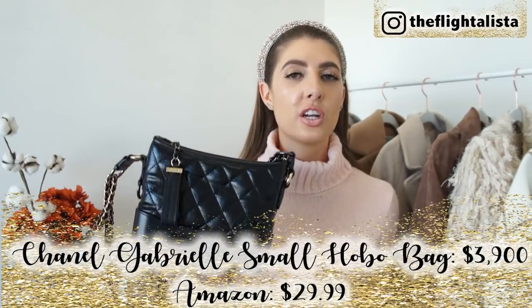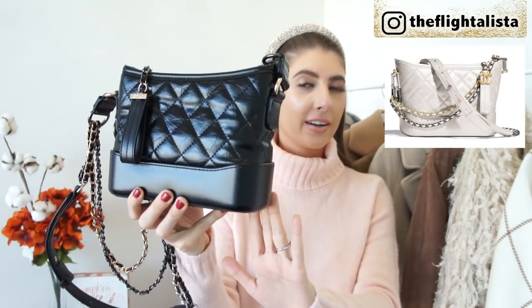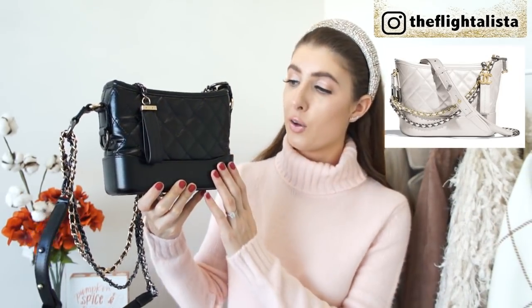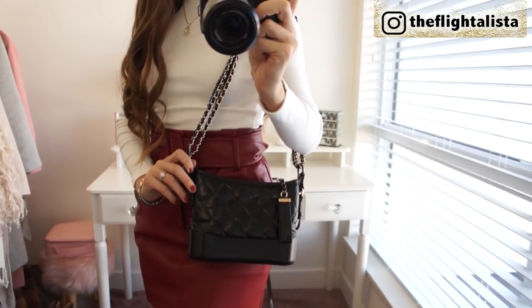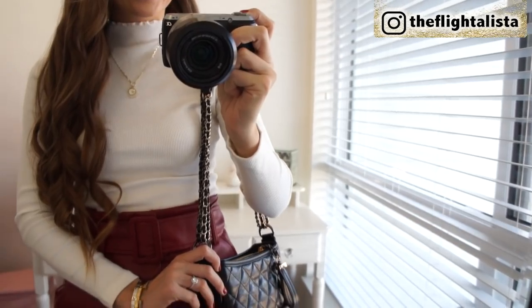Now our next Chanel inspired bag, I think I gasped when I took it out of the box. I couldn't believe how amazing this designer dupe is, and it's a designer dupe of the Chanel Gabrielle small hobo bag. Is this not incredible? I think this is an amazing designer dupe. It's in a faux leather and it looks so much more high quality than the small classic Chanel handbag that I just shared with you.